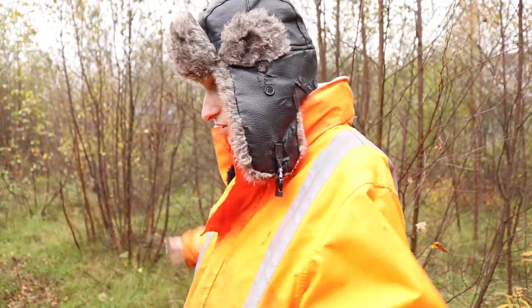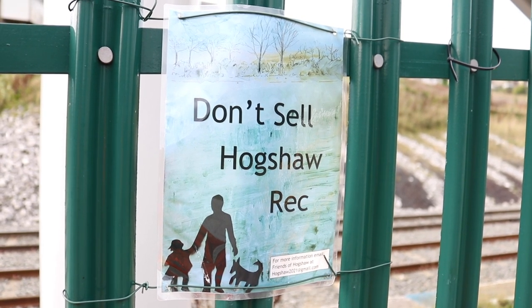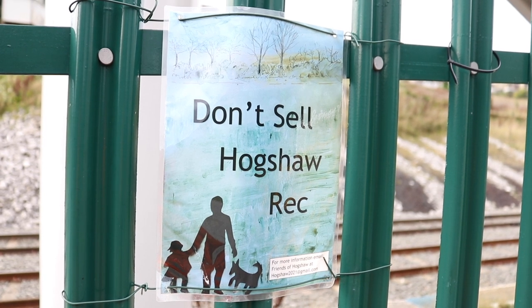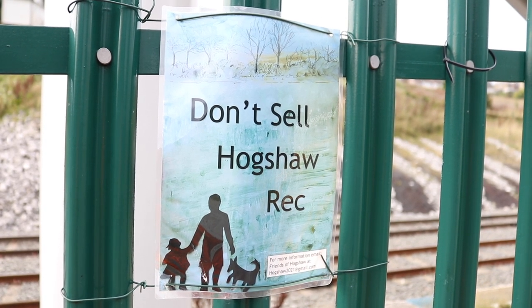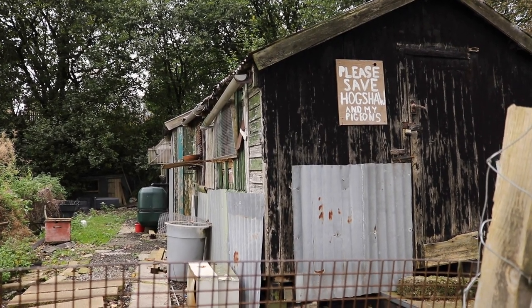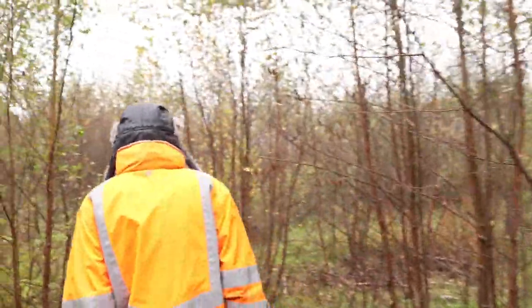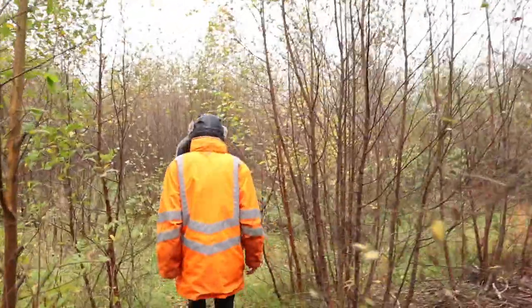All this land here is Hogshaw Recreation, and they're trying to save it at the moment. There's loads of posters everywhere because they want to build on it. And it's not just the old abandoned grounds of the shed and the turntable and the water tower. Further down there's some playing fields and there's Hogshaw Woods, and they're all trying to build on it. This could be, in maybe another 10 years, maybe even nearer, a load of brand new Hogshaw housing estate sat on here, but the locals are trying to save it at the moment, so I don't know if they're going to save it or not.